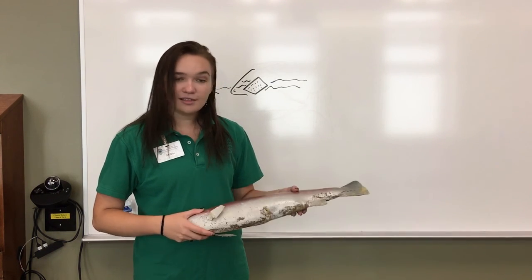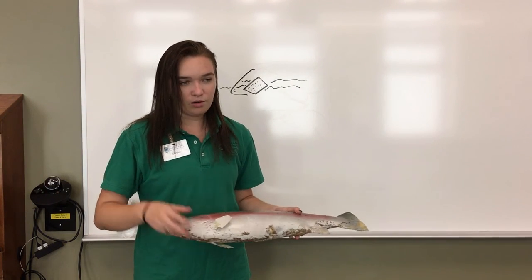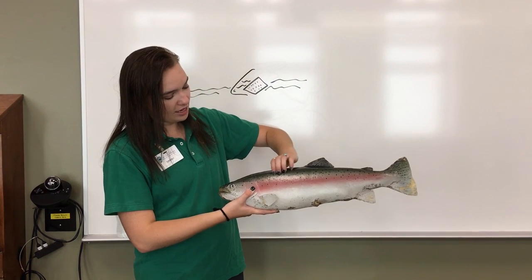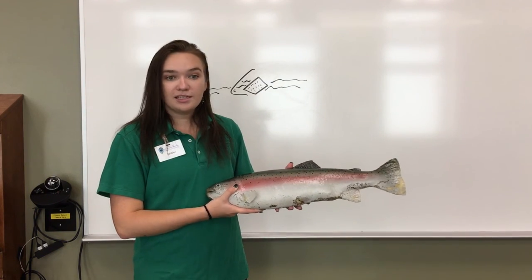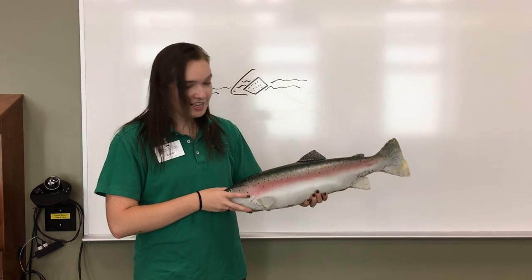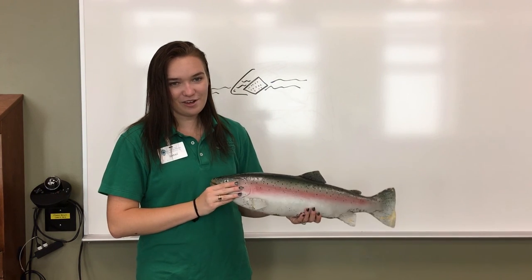Last really cool thing we have to talk about with fish is the fish bladder, or sometimes they're called a gas bladder or a swim bladder. It's located right in the top of the fish, right here. And it kind of just looks like a balloon. But what this does is it helps the fish float. So this is what helps them float in the water at all times and helps them conserve energy so they're not tired from swimming all day. So these are some of our fun facts about fish.